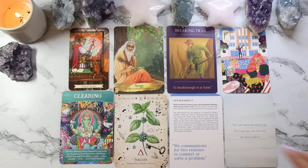And yeah, Breaking Trail. Okay, so it says a breakthrough is at hand. So this card could represent you being at the start of a major breakthrough in your life. I do feel like you've been putting in some hard work and some effort and some energy into something, and you're at the cusp of seeing the fruits of your labor. So some of you could be working towards a goal that hasn't been done in the way that you're doing it now. And I feel like you're doing things differently and in a new way than how others have done it before. So you're definitely paving a new path for those to follow. And this is really what makes others attracted to you.